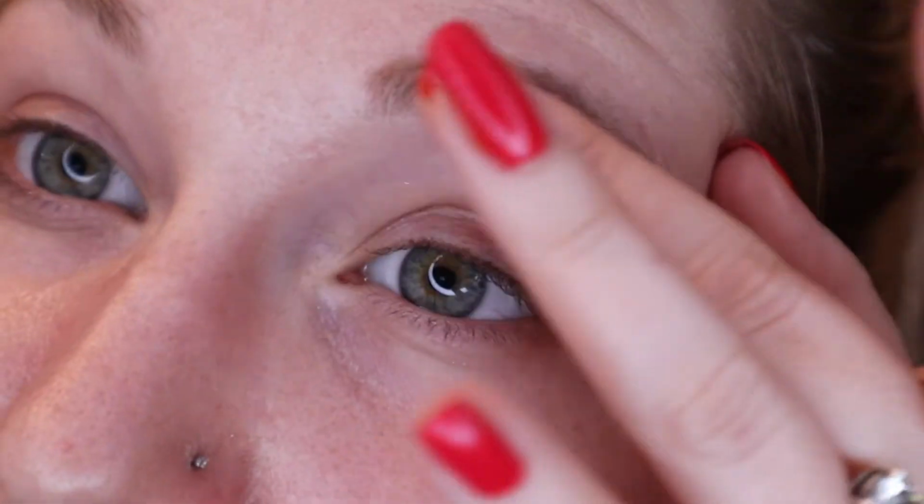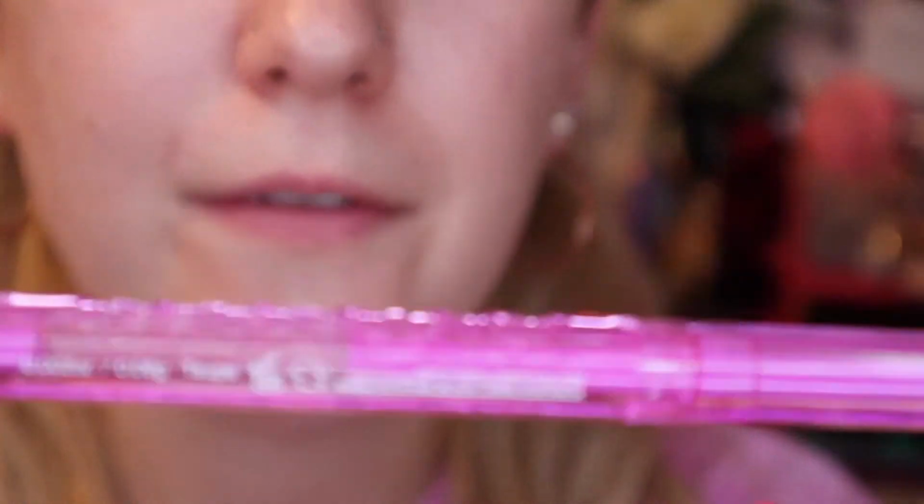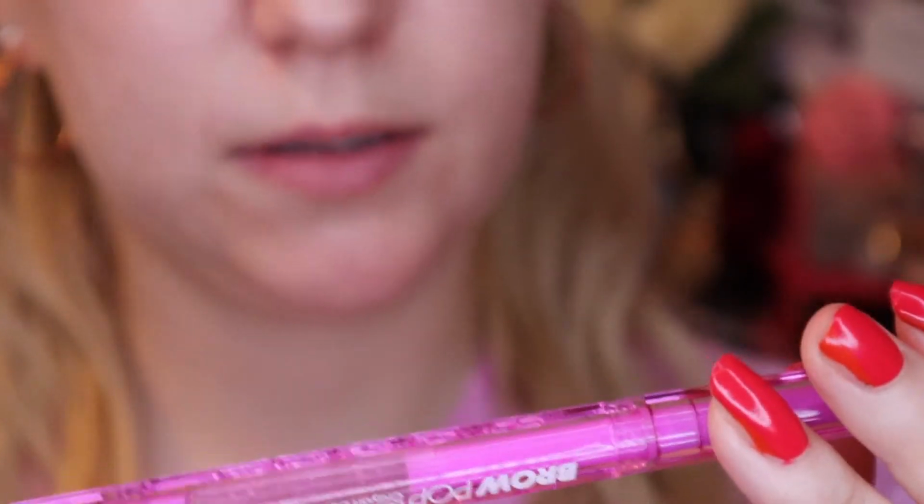Here we go. I don't usually start with my brows for my makeup routine, but I kind of can't stand to look at myself like this, and I have like a black dot in my brows. I don't know. So I have the Brow Pop from Kosas. I have the shade Taupe. I haven't watched any reviews on this. I don't know if there were even any reviews to read on it when I bought it. I just really liked the packaging and I was feeling a little wild.